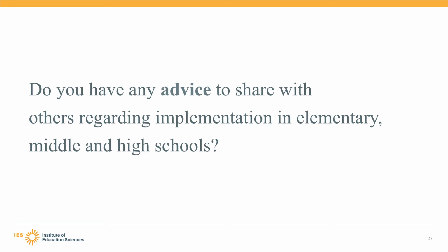That's great. Okay, I have one more question, just any general advice that you have to share with others, not necessarily about data collection, but just about implementing tutoring programs in elementary, middle, or high school that you've had from your experience that you want to share?